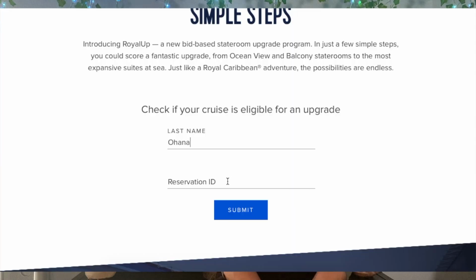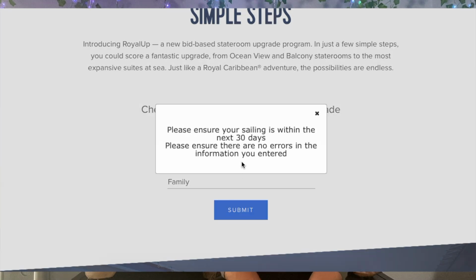Another thing you guys might have noticed is that a lot of people try and make their upgrades and are either successful or unsuccessful if they do it before 30 days. So for some cruises, it'll allow you to make your upgrade bids all the way out 90 days before your cruise. Now for other people, it never shows up on the Royal Up website for whatever reason that is.